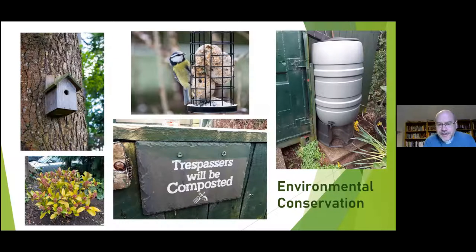This is the rather discouraging sign, I think, on our compost bin area at the back of the church. But we keep a proportion of our leaves and grass cuttings and turn them into compost for the coming year. We try and use natural materials where we can. We try and limit the use of chemicals where we can and recycle as much as we can.